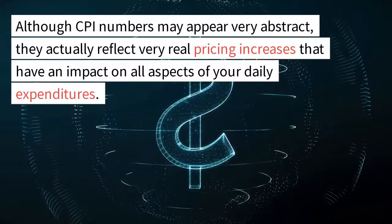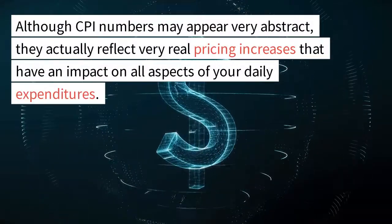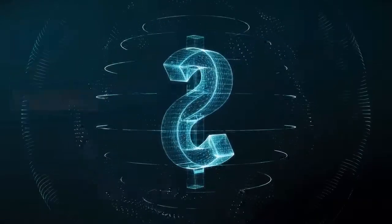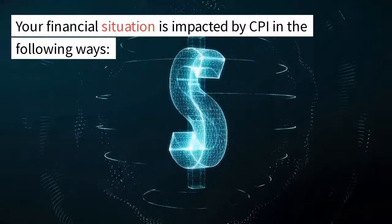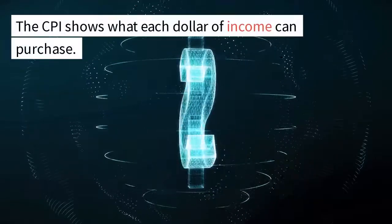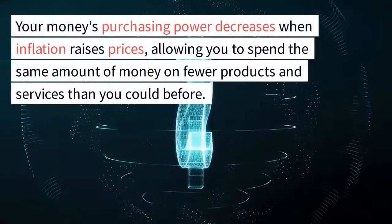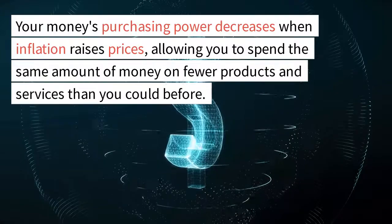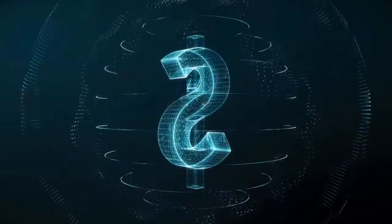What does CPI do to you? Although CPI numbers may appear very abstract, they actually reflect very real price increases that have an impact on all aspects of your daily expenditures. Your financial situation is impacted by CPI in the following ways. Calculating your buying power. The CPI shows what each dollar of income can purchase. Your money's purchasing power decreases when inflation raises prices, allowing you to spend the same amount of money on fewer products and services than you could before.